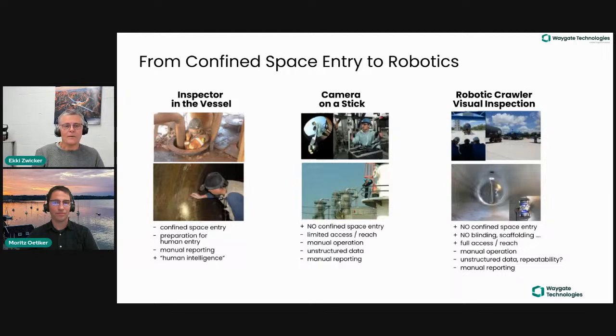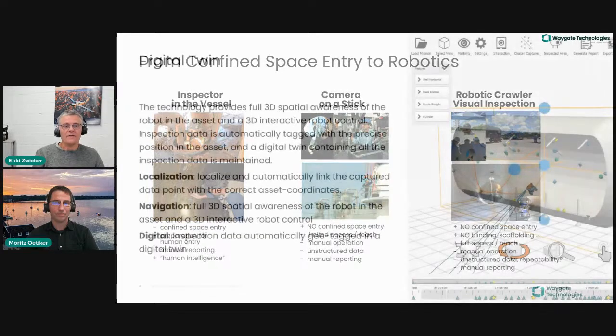Nowadays, robotics is used for visual inspection in confined spaces. It means you avoid all the confined space entry, no blinding, no scaffolding, all these advantages you have with robotics, and full access, you have the full reach. However, it's still manual operation. You operate the system manually. You need to look from outside where the robot is. You're getting unstructured data. Again, you're capturing data on the hard drive. It's questionable how you can repeat the inspection, and you need to create a report again manually. So that's basically where we are.